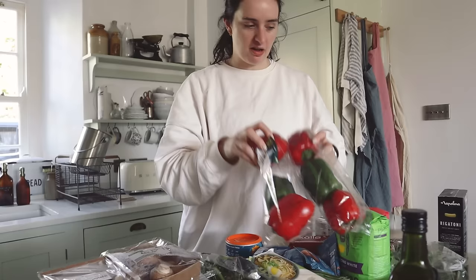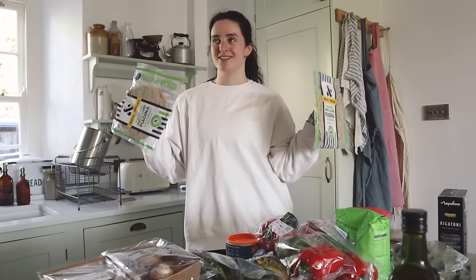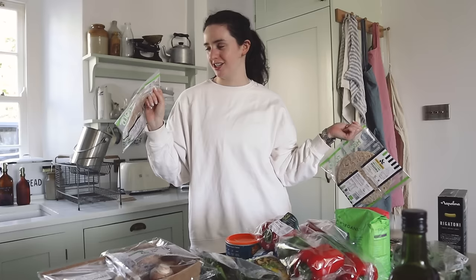And then I got these flatbreads because I've been listening to the Zoe Science Nutrition podcast. I've mentioned this loads of times, and listening to Ultra-Processed People. I'm trying to go back to a bit more of how I used to eat when I first started this channel. Not being restrictive at all, because I love to eat lots of fun foods and I always encourage that. Do not restrict yourself in any way. Enjoy all the food, because food is to be enjoyed.